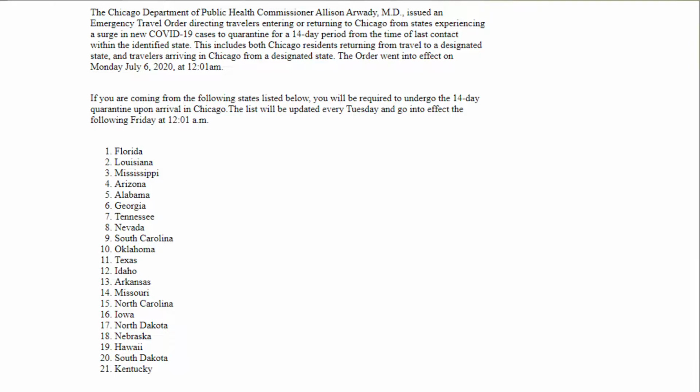They also have the Chicago Department of Public Health Commissioner, who has issued an emergency travel order. If you are coming from the states listed below here, which is great because Wisconsin is not here, you are required to undergo a 14-day quarantine upon arrival in Chicago. That's going to be so complicated for the people applying for dual citizenship from the states listed down below here. It's too much, I guess.